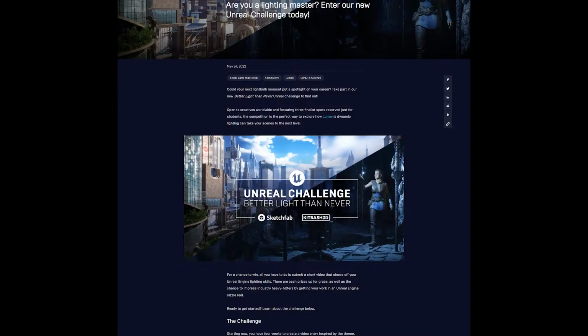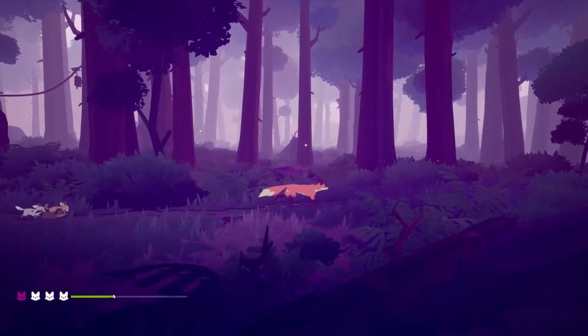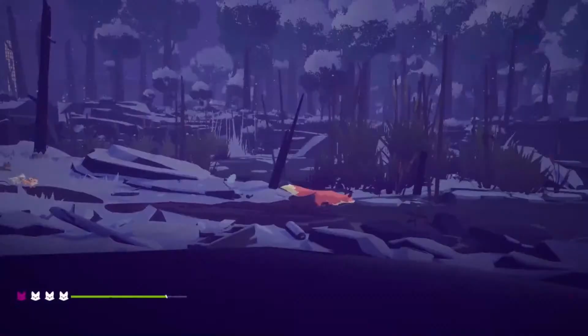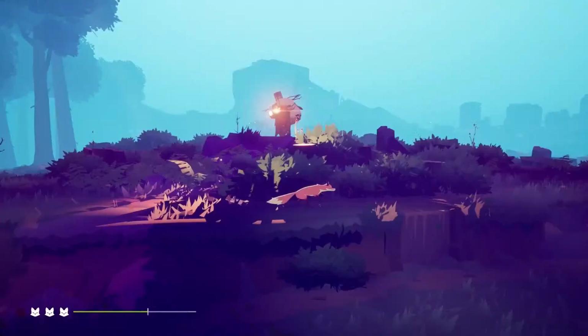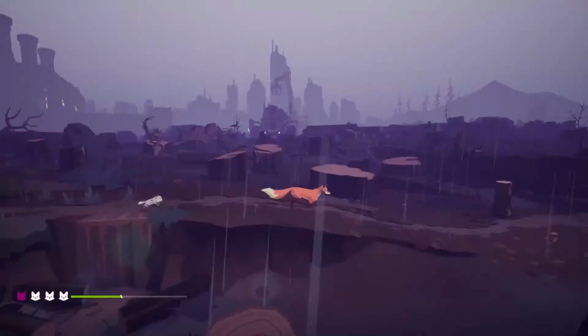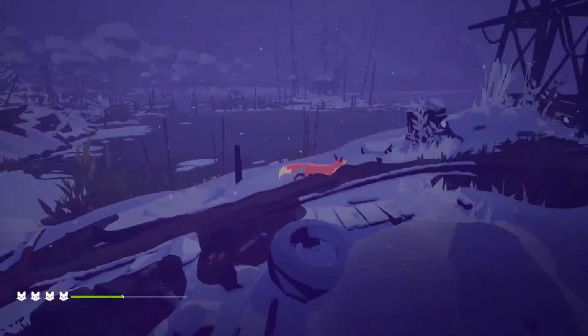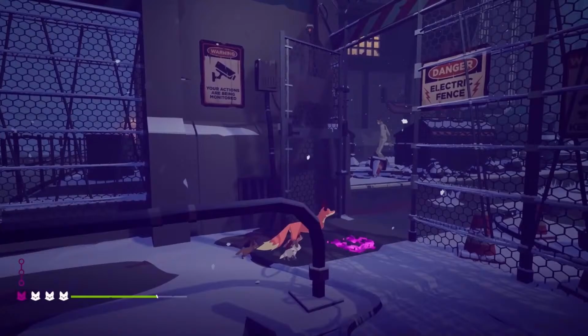Open your hearts to the last skulk of foxes in Hero Beat Studio's stylized 3D side-scroller Endling, which permeates the team's passion for environmentalism and animal rights. Hero Beat's founder shared what the studio hopes to achieve with their first title and why their founding principles are so important to the Spain-based team. Discover their story on the feed.